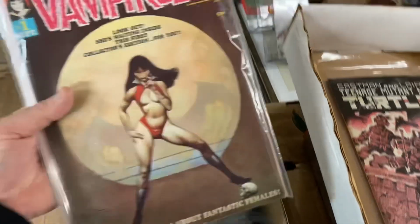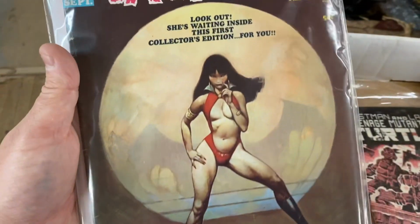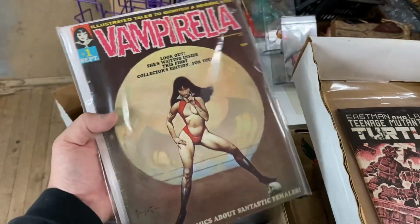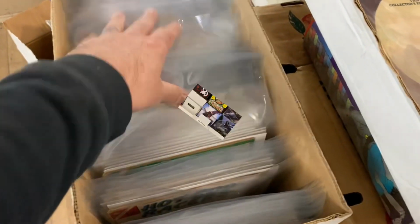So I ended up coming home with 3 comics from this box. If you could have any 3 comics in this box, which ones would they be? Let me know down in the comments. All right, let's go home and see everything I picked up.